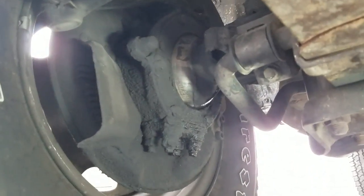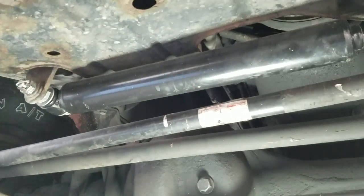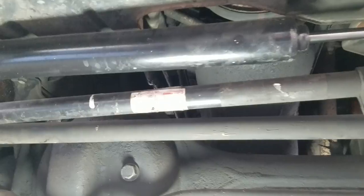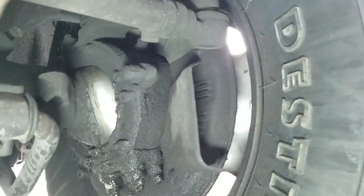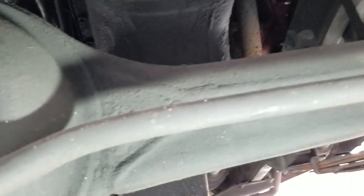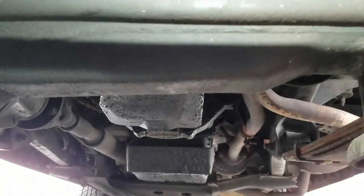The truck's been here for a couple hours. Underneath here, suspension's well greased. Doesn't look like there's been any recent activity other than maybe these stabilizer shocks have been changed or upgraded, updated. Nothing much to report. Left seems to be consistent with right. There's some grease buildup on the engine, but I didn't really see any active oil dripping. Again, nothing on the ground underneath the oil pan.